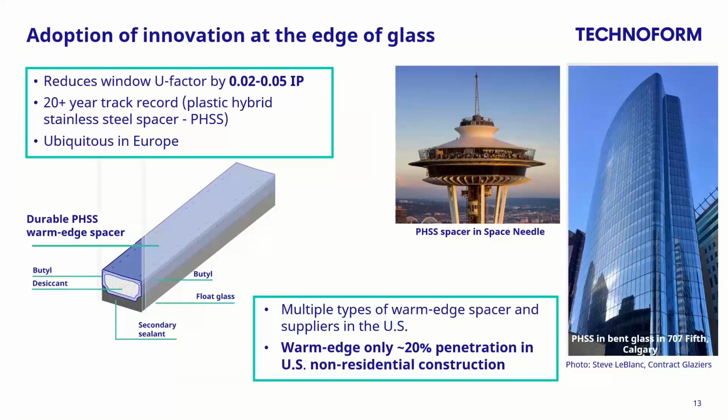So moving to the edge of glass. Warm edge spacers are an easy way to improve the thermal performance. They can reduce the overall assembly U factors by anywhere from 0.02 to 0.05 in IP units. The highest end of this range I just quoted can be achieved in structurally glazed curtain wall, where the major conduction path is at the edge of glass because there is no external extrusion. What I've shown here is a plastic hybrid stainless steel box spacer, which has a track record of over 20 years and is available from many fabricators in North America.